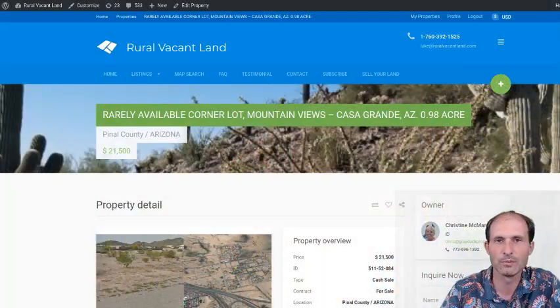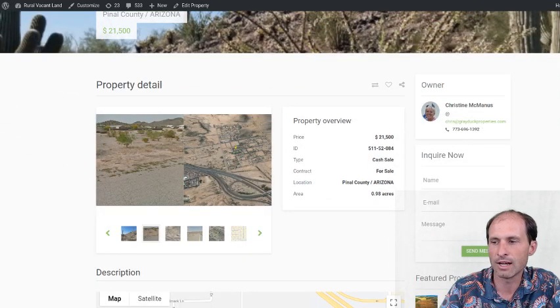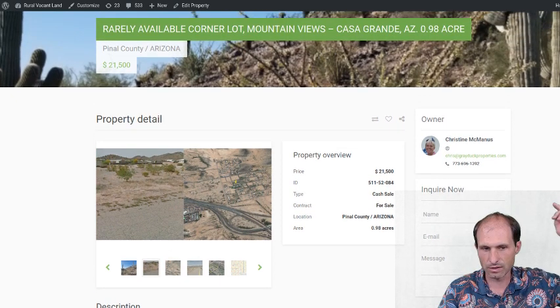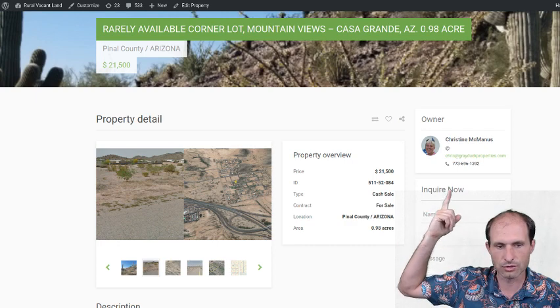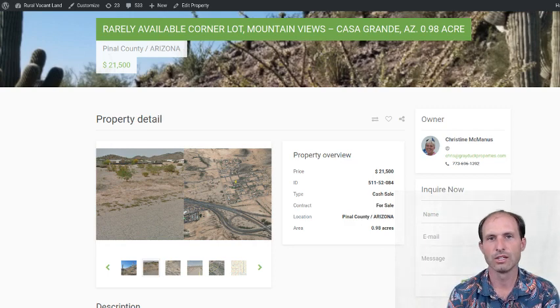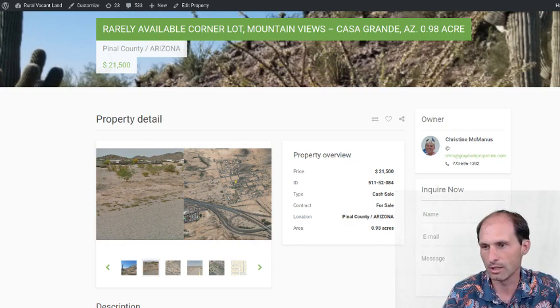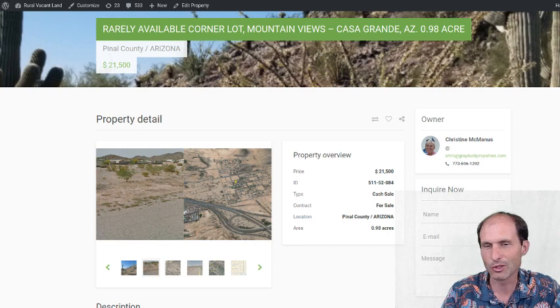Okay, let's jump into the website and take a look at this thing. We're asking $21,500. It's just shy of an acre. The actual owner of this property is Christine. Her name, phone number, picture, and stuff are on the website, just right up above my head here. You can call her to ask more questions. She's the owner of this property. It's for sale by owner. She's going to know more about this property than anybody. And I'm just presenting it. It's on the website, on RealVacantLand.com. And I'm showing you this one because it's the cheapest one in the area. So let's take a look.